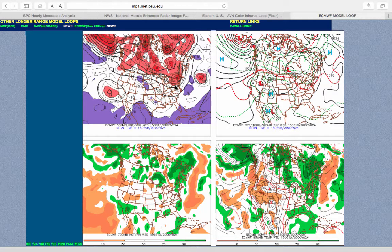Looking for showers and thunderstorms throughout the day. Temperatures in the mid to upper 70s along the immediate coast, basically Long Island and the New York City metro. Looking for lower to mid 80s over the Delaware River Valley.